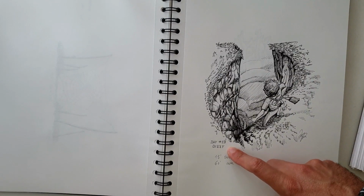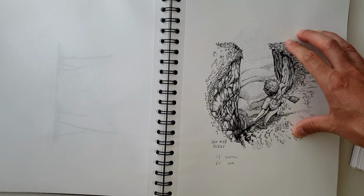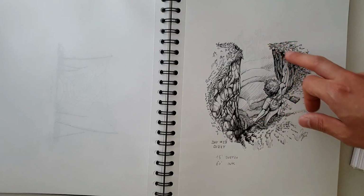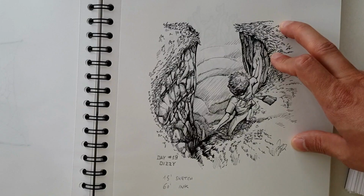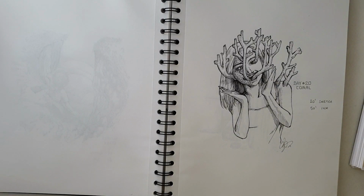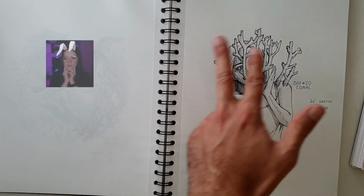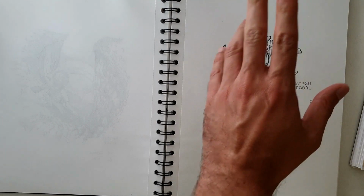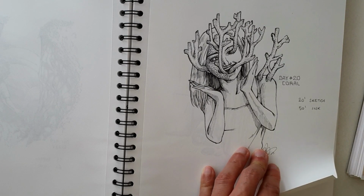In day 19, Dive, I was playing with perspective with no success actually. I was recently at the Cliffs of Moher in Ireland. I was trying to remember those amazing landscapes there. Day 20 is quite creepy, and I think this was what I wanted to achieve, the contrast between the classical selfie position of a Japanese girl and some crazy coral stuff growing on her shoulders and everywhere.